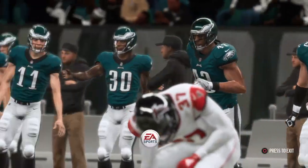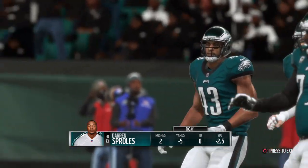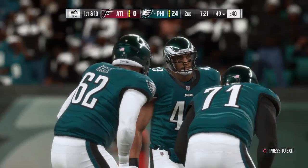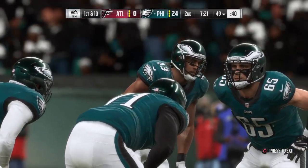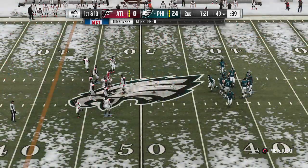A look at Darren Sproles as he works his way back onto the field for this next go-around. He's only had a couple of carries. I mean, when you've got a horse like this, second quarter, got to start to ride that horse a little more, don't you? You can't just neglect him. He's got to touch it, and often, in order to get maximum out of him.